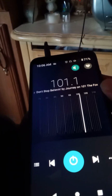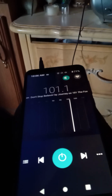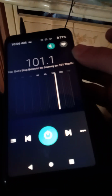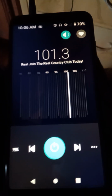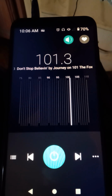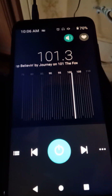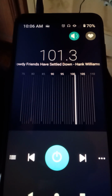And here in Springfield, all I have to do is just hit seek, and there's a local station, a country one, real country, right next to this one on 101.3. If I hit seek, you'll hear it. You'll see it happen. You'll see it overwrite the ID. Yeah, there it is.